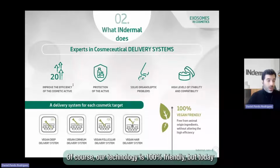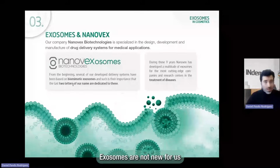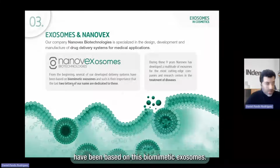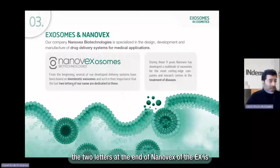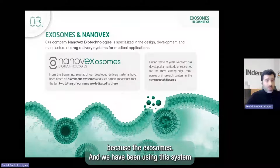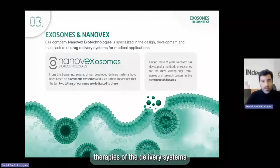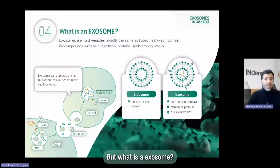Of course, our technology is 100% vegan friendly, but today we are here to talk about exosomes. And exosomes are not new for us, because from the beginning, several of our developed delivery systems have been based on these biomimetic exosomes. In fact, the 2 letters at the end of Nanovex, this EX, are because of the exosomes, and we have been using this system during these 9 years to develop different delivery systems for the treatment of different diseases, including skin diseases. But what is an exosome?